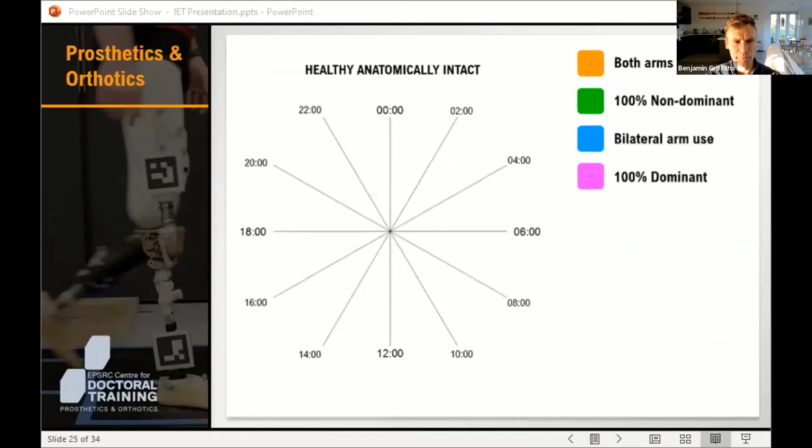She also developed a unique method for looking at this data from devices mounted on both wrists. So there was an activity monitor on both wrists, and this is how she looked at the balance between each wrist. I'm just going to talk you through this method so the next slide makes sense.